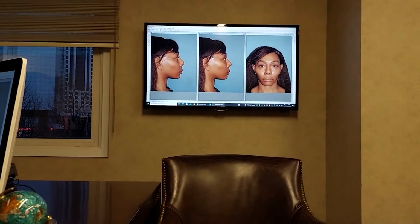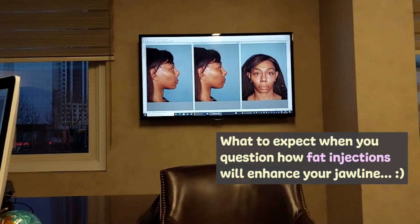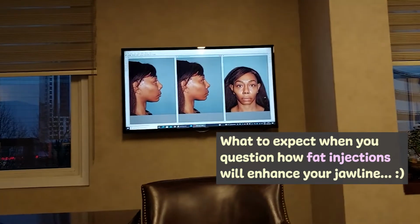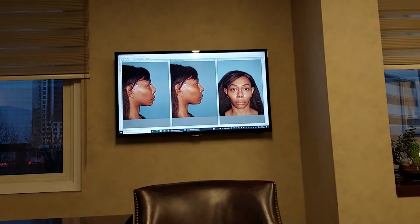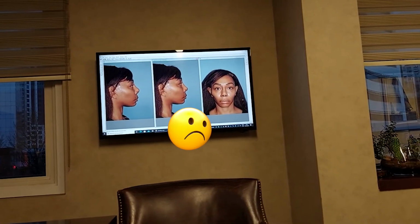Here, maybe some fat injection. How is that going to give me definition? Well, not much thing to do for the depression here.